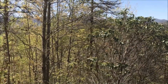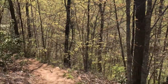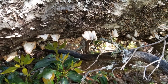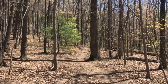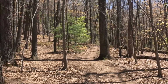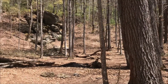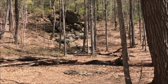That's where I came from. I was just coming from that way. You might be able to hear the birds. But I saw this rock. This giant pile of rocks over there at this campsite. It looks really cool.